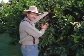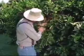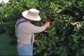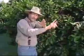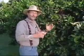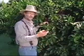There are two basic things that I'm going to do. One is I'm going to take away some of the dead material, like this old growth here, and I'm going to cut right down to the parent branch. The second thing I'm going to do is if I find any crossing branches where one branch grows over another, I'm going to cut one out so that they don't rub and open up basically a wound in the plant that's susceptible to pathogens.